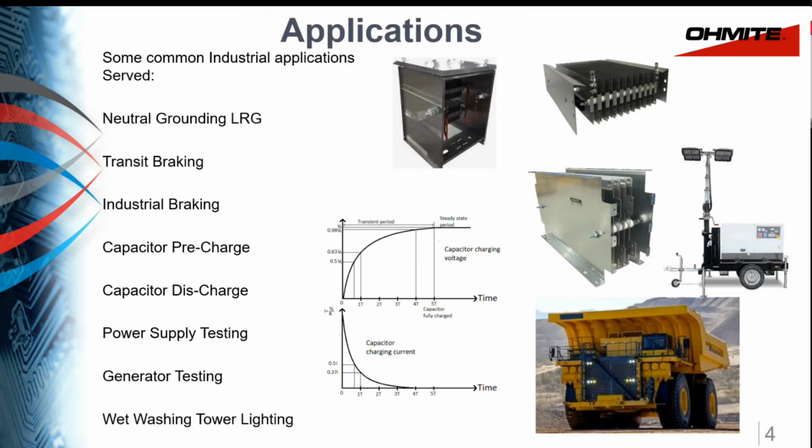Some applications, I've mentioned a few of these already, but these are more of the typical industrial type applications these higher power products get used in. Neutral grounding and low resistance grounding applications, transit braking, industrial braking, capacitor pre-charge and discharge, power supply testing, generator testing, wet washing on tower lighting are all common uses for the higher power products we make. Battery testing also. I know this one in the middle is a grid plate type product and is used in discharging batteries for small motorized vehicles that are battery powered.